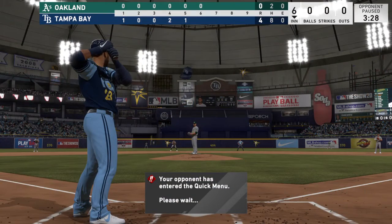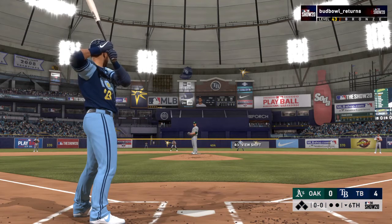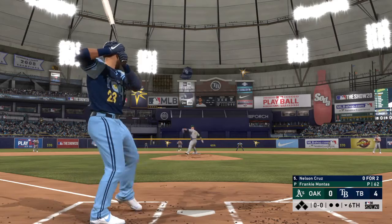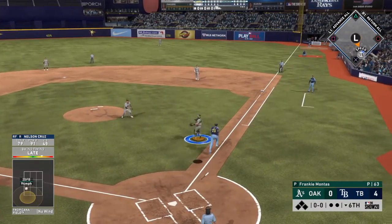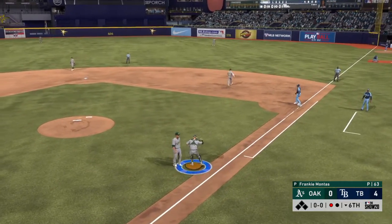Nelson Cruz, he'll lead things off for Tampa here in the 6th. Outfield shaded a bit to left center. The first pitch, popped up. Allen is there, and that's the first out of the inning.